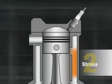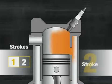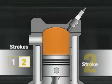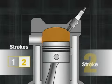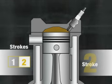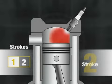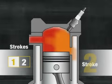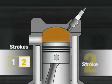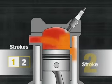On a 2-stroke engine, the downward motion of the piston forces the transfer of a fuel and air mixture from the crankcase. The upward motion of the piston compresses the air and gas to form a highly combustible mixture. When the piston reaches the top of its stroke, the spark plug fires and ignites the fuel-air mixture. The ignited fuel expands and sends the piston downward. The incoming fuel and air mixture also push out the spent gases of the combustion process, and the process starts all over again.